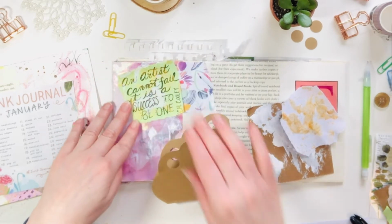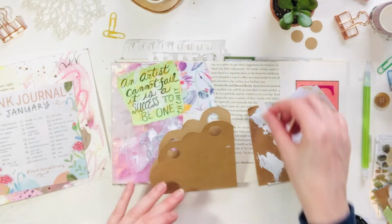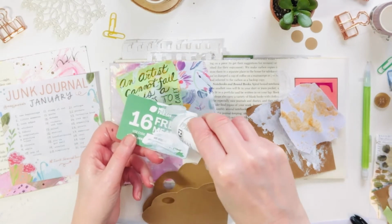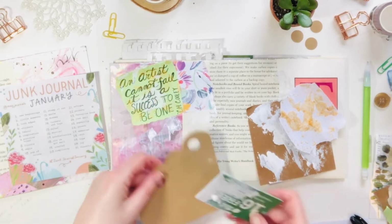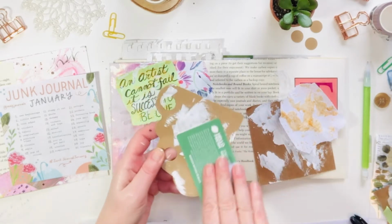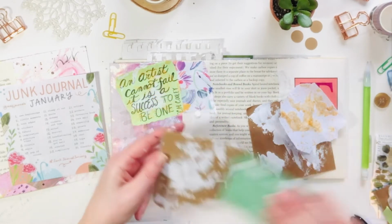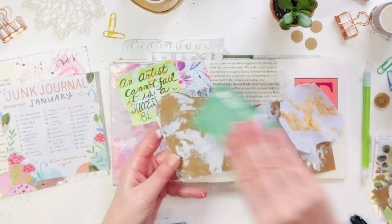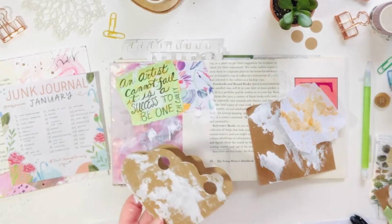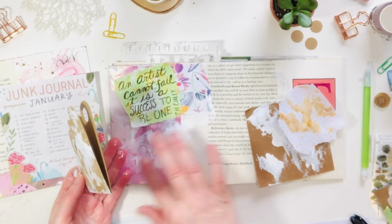So how are you doing? Are you enjoying your January journaling? Are you participating in Junk Journal January? I hope that whatever journaling you're doing, you find some self-care and quiet or fun time, whatever it is for you. For me, I think it's always a little bit of both. Being able to sit in my art space and relax, play with supplies, play with paint.